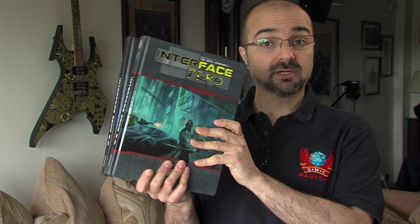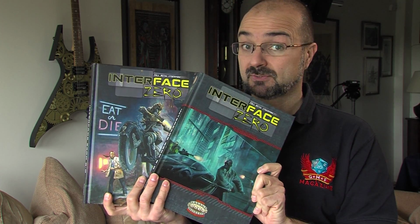You know, science fiction games are not really my cup of tea too much. They have to be really, really good. But when a friend of mine introduced me to Interface Zero, I thought, okay, this might be worth it. The Kickstarter project came, it got an awful lot of money, and eventually I got not one, but 2 books.